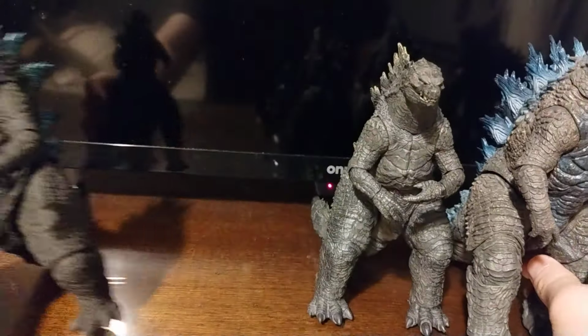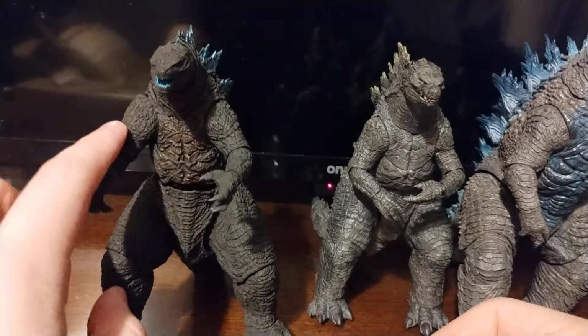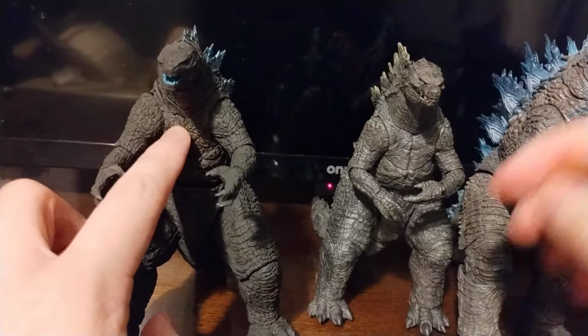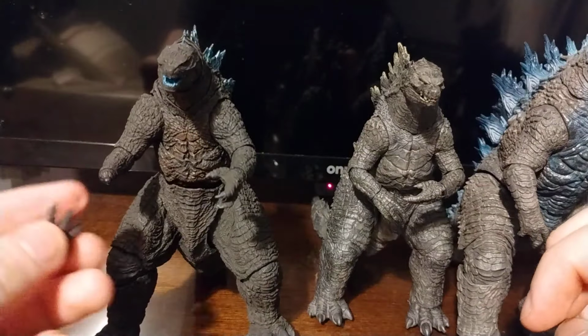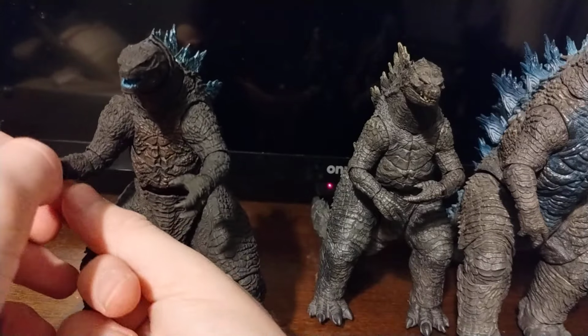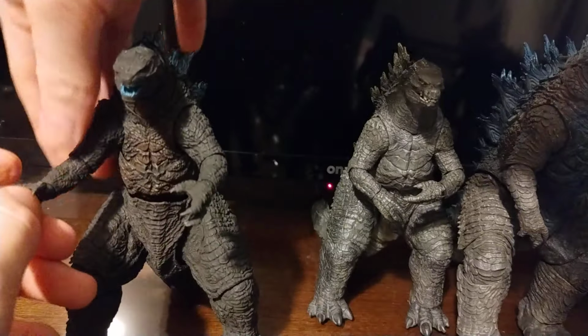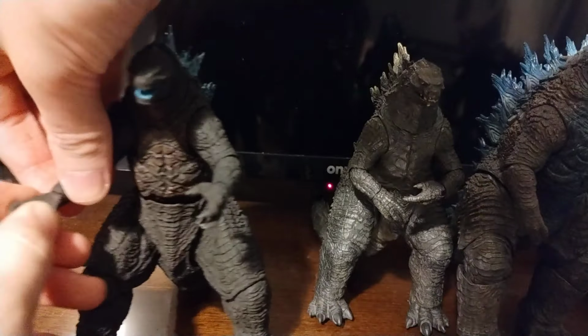Articulation wise though, I'd say probably goes to the Monster Arts. I don't know, it's like, oop. That's a shame. I'd say NECA would be last, but I think the Monster Arts just does better with articulation.